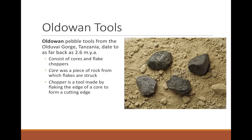Some of the earliest ones date back to the Olduvai Gorge in Tanzania, as far back as 2.6 million years. Oldowan tools consist of cores and also flakes that were broken off of those cores. The flakes that were broken off may be used as choppers. The core is the piece of rock from which the flakes are struck. A chopper is a tool that's made by flaking the edge of a core to form a cutting edge.